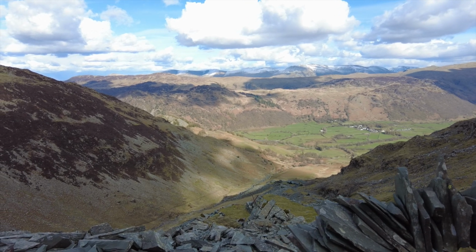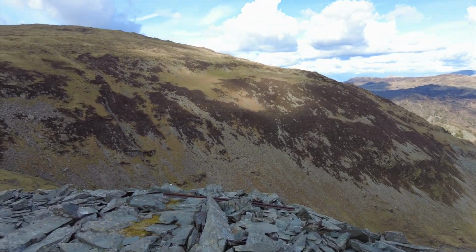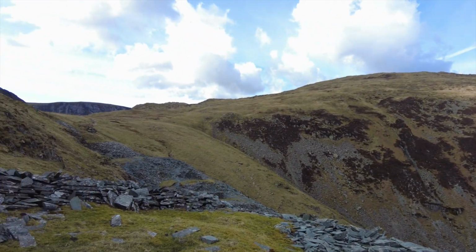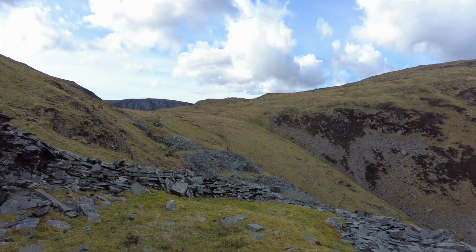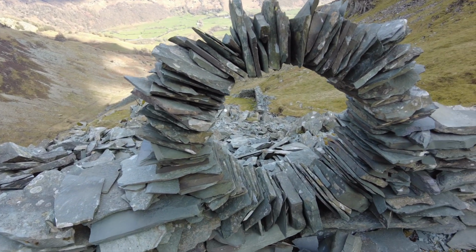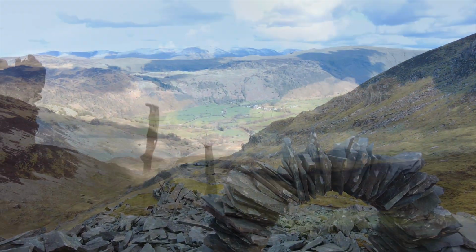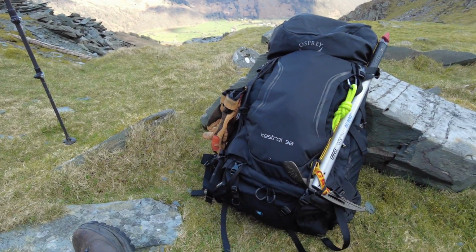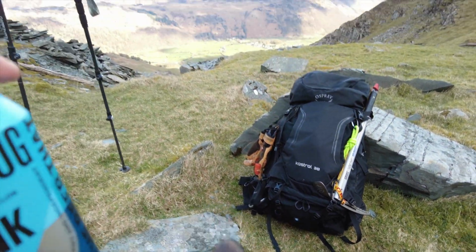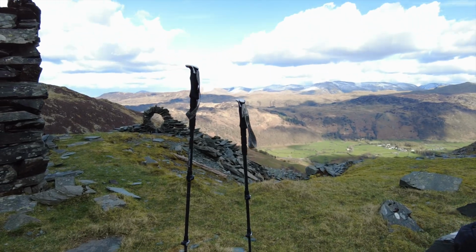This is an old, now clearly redundant slate quarry, with a couple of caves. I just scrambled across some scree to get up here and have a little look at this. But there you go, a slate polo in the Lake District. So, a bit of a pit stop for a beer. So, these fantastic views.